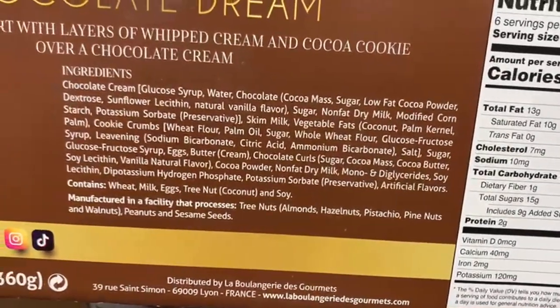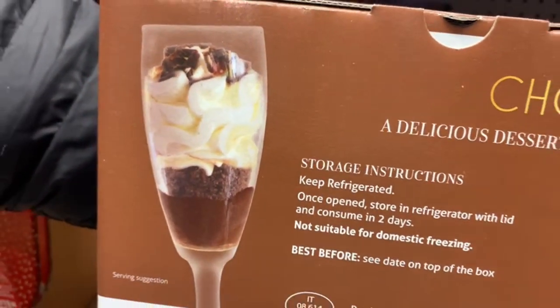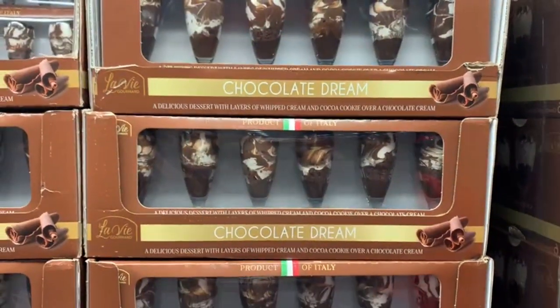That's actually not too bad. I want to show you guys the details of this dessert. So you get whipped cream at the top. Seems like it has some cookie texture in the middle, and then you get chocolate cream at the bottom.